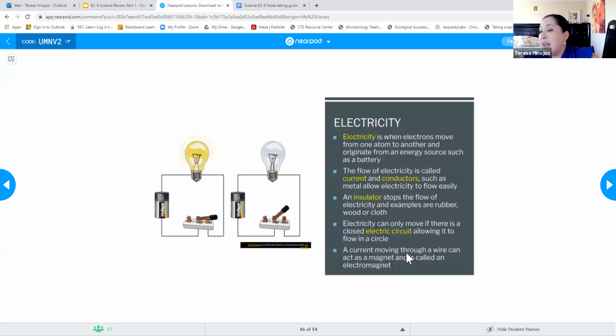Okay, so next up we have electricity. And so with electricity, it's basically just electrons moving from one atom to another. And electricity could start from a battery, right? But we can get electricity from other places, such as solar energy or electricity in the wall. But when we think of electricity, the flow of electricity is basically just called a current.